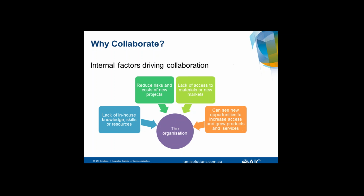But there's also internal factors driving them to collaborate. The company may not have the in-house knowledge and skills and resources. They're seeking to reduce the risks and costs of new products. They may not have access to the market, or they may lack access to the raw materials, or it could be that they can see opportunities to increase and grow the access to products and services and increase revenue. So these are the internal factors driving businesses to collaborate.